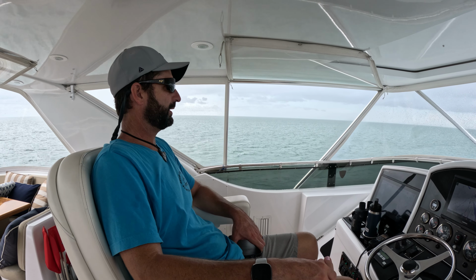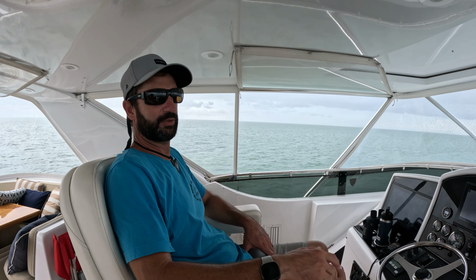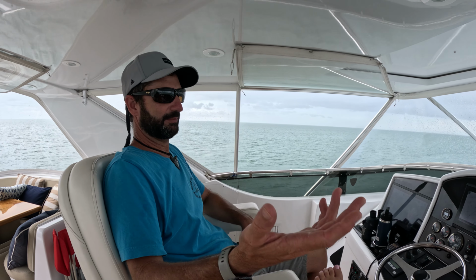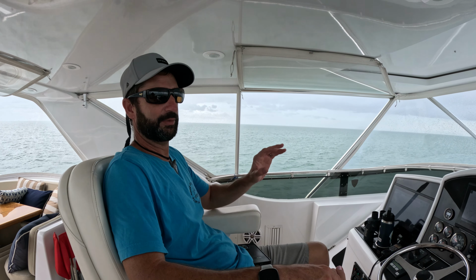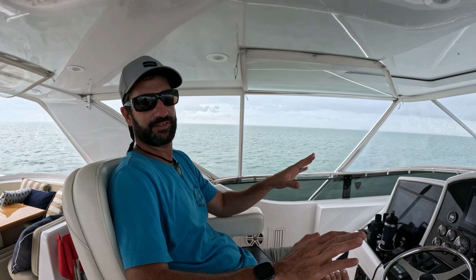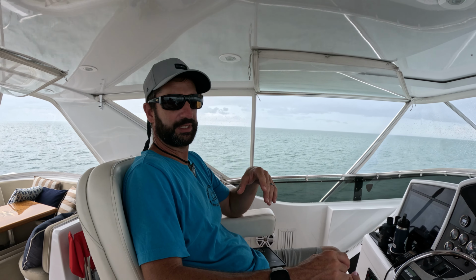So we are just a few miles away from Johns Pass Inlet. We've been having a nice, easy cruise from Egmont. We had some storms flare up, but it's been actually kind of pleasant because it's knocked the heat down. It was lightning off in the distance, and that's kind of dissipated. It's just dropping rain and blowing a little fresh breeze on us.